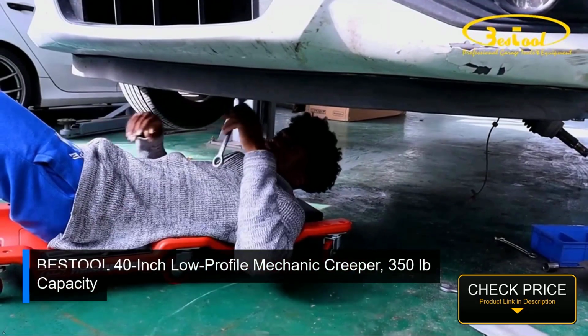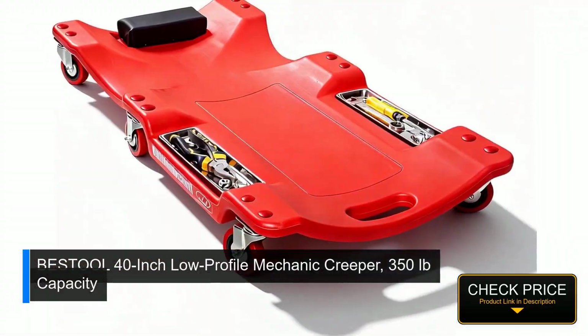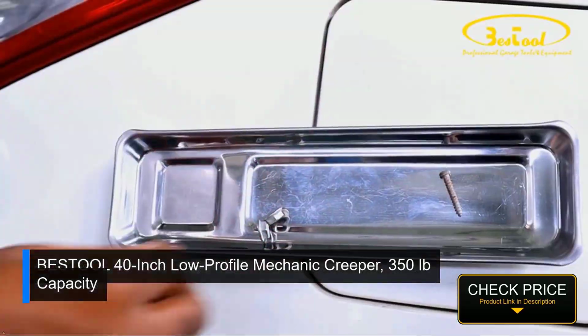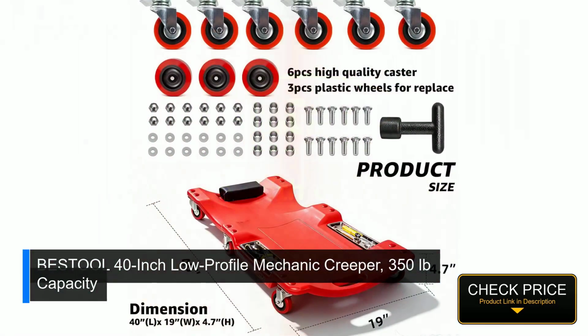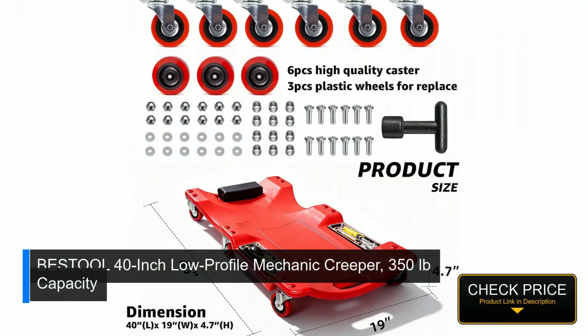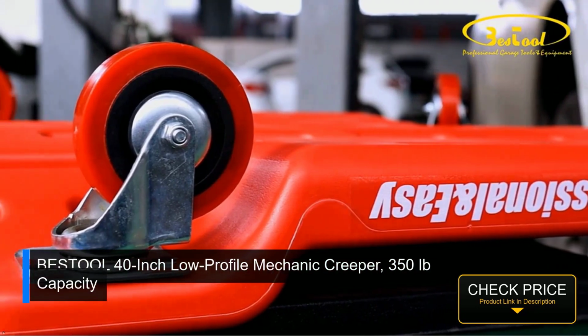The BESTOOL 40-inch mechanic creeper shines with its 2 built-in magnetic tool trays. No more fumbling for screws when you're under a vehicle. It's automotive service ready, built for daily professional use. You get low-profile access and a comfortable padded headrest for longer jobs.